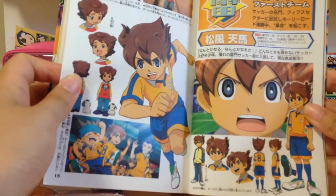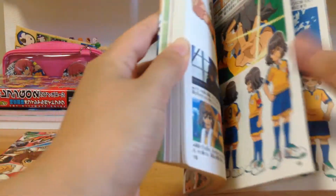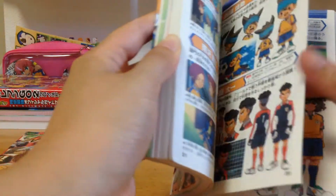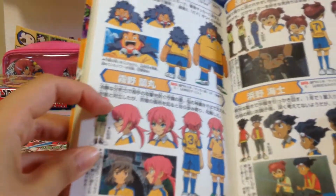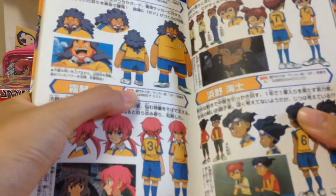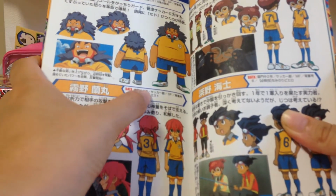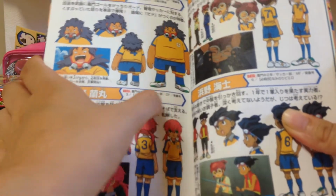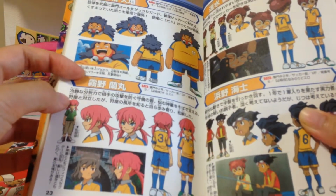So Tenma gets 2 pages because he's a main character, and then Tsurugi and Shindo also get 2 pages, and then everyone else gets about half a page. And the way it works is there's the character name written in kanji and hiragana, and then there's their data, like their year in school, they're a member of the soccer club, their position, their back number, their hisatsuwaza. There's a description of the character.